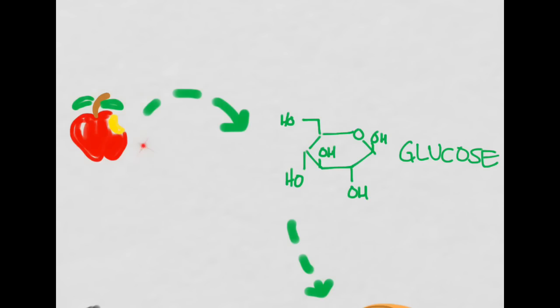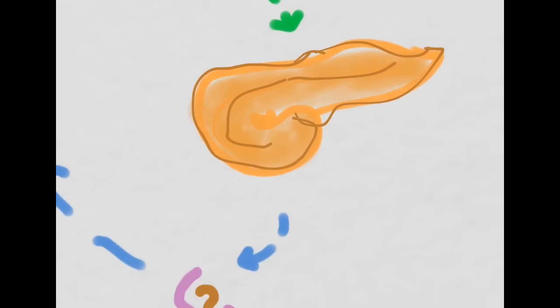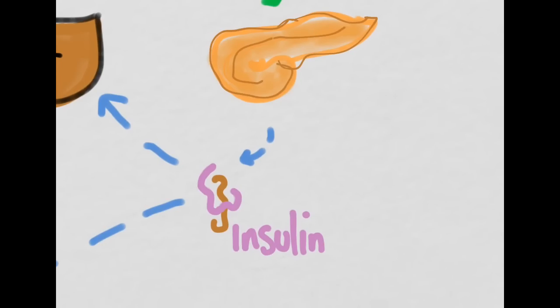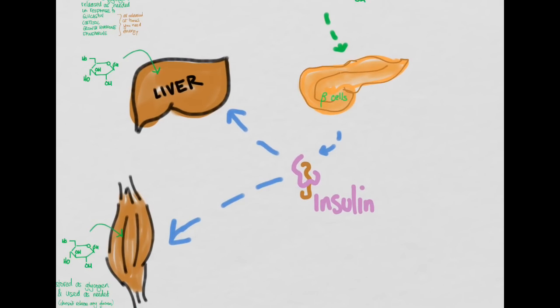Let's say you eat something and we're healthy, so we're going to eat an apple, and the complex sugars in here are eventually going to be broken down into some of our simpler sugars, like glucose, and what this is going to do is it's going to stimulate the pancreas to release insulin. Now, insulin comes from the beta cells of the islets of Langerhans in the pancreas. And so this insulin then gets released, and it's going to go have its effect on the liver and on muscle.